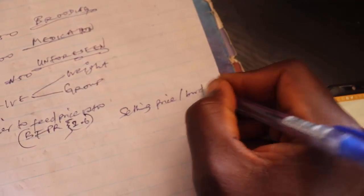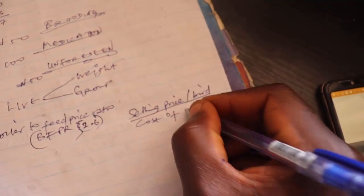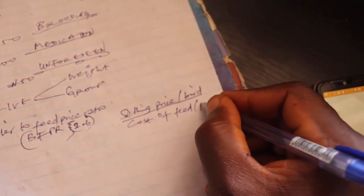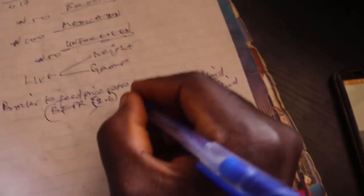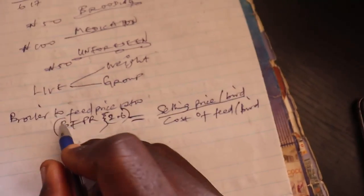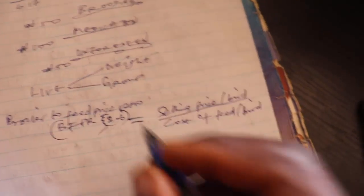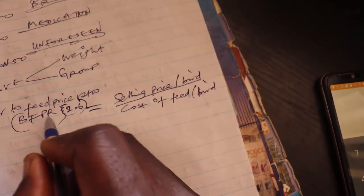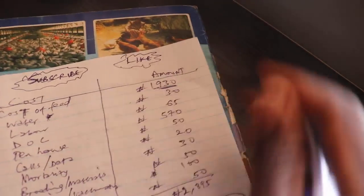per bed divided by cost of feed per bed, that's equal to the BFPR. So over here, we already know that this broiler to feed price ratio should not be lower than 2.6, so we are going to be using 2.6. We already know the figure of BFPR. We already know the cost of feed per bed. If you can remember, the cost of feed per bed. We already know that. Now what we are looking for is the selling price.